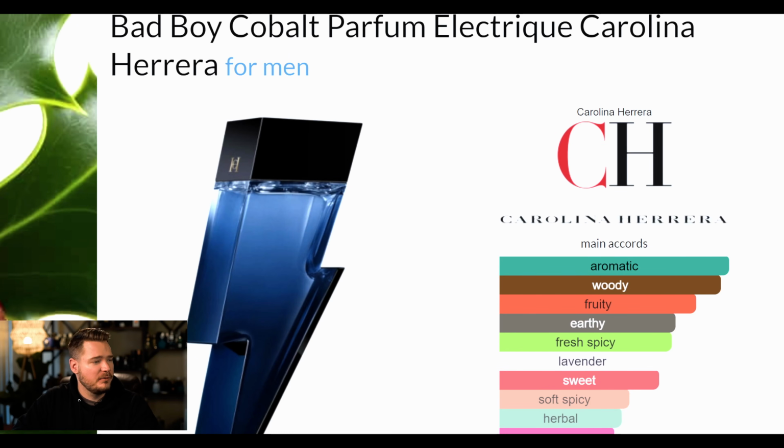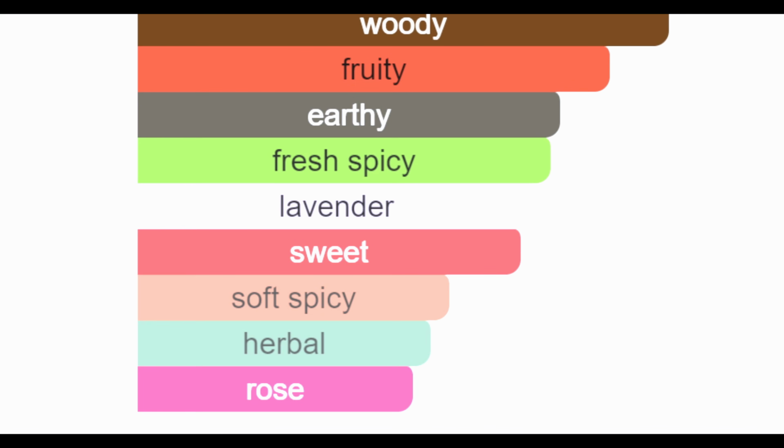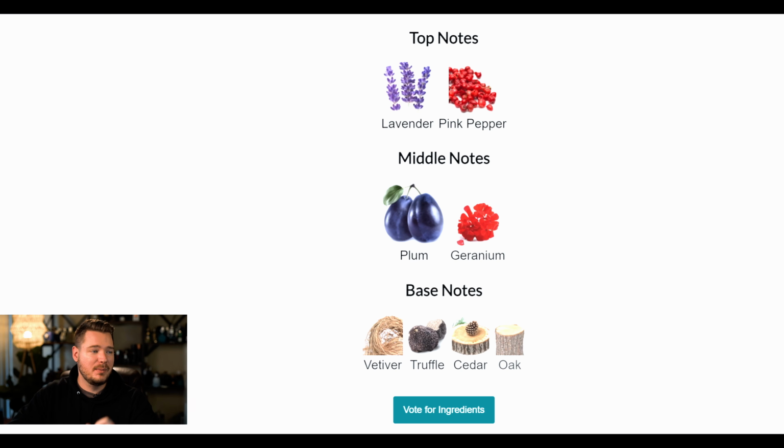So Bad Boy Parfum Cobalt is aromatic, woody, fruity, earthy, fresh, spicy, with a lot of lavender too in here. It gives it this kind of fresh base, and you got some sweetness and a little bit of a rose at the bottom there. The notes are pink pepper, lavender, plum, geranium, vetiver, truffle, cedar, and oak. So excellent note breakdown, and it's a very blue style.